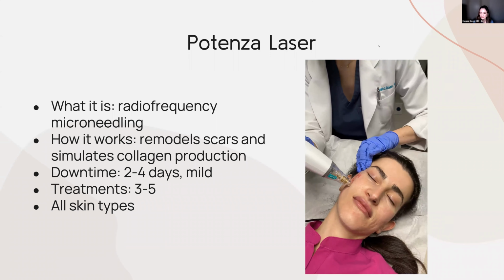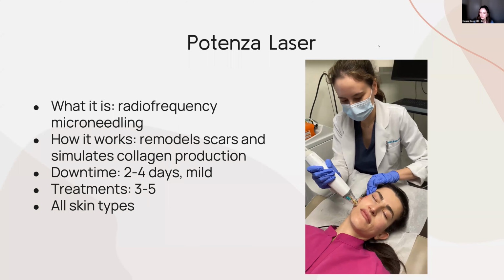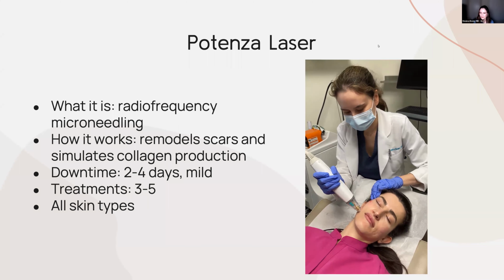And this is actually a special tip as well, that you can infuse a biostimulatory agent or filler into the scars as well. And so that is also one of the newer technologies. You can incorporate these combo treatments on the same day.